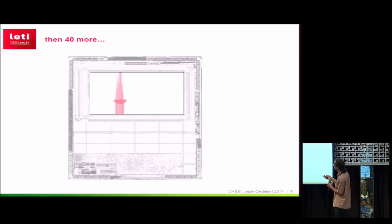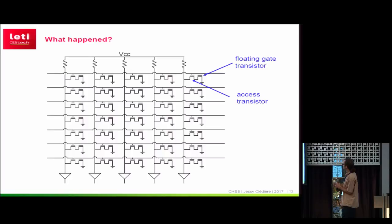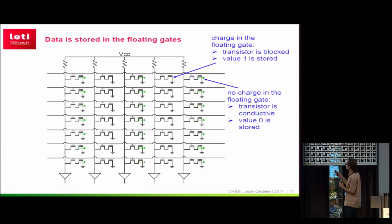To understand what happened, we can consider an array of non-volatile memory cells that are composed of an access transistor and a floating gate transistor. The floating gate transistor is used to store the value. And it works this way.